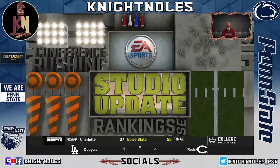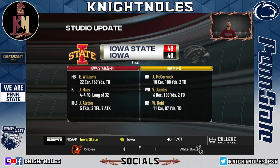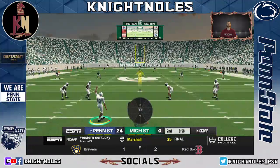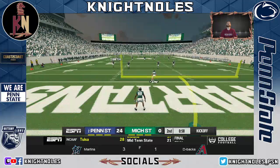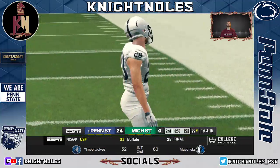Let's check in with Reese Davis in the studio. Iowa and Iowa State square off in the battle for the redesigned Cy-Hawk Trophy. Rivalry is the essence of the sport, and cutting the other guy's guts out, figuratively, of course, makes it all the more pleasurable.